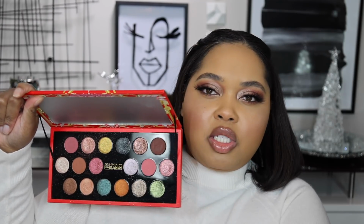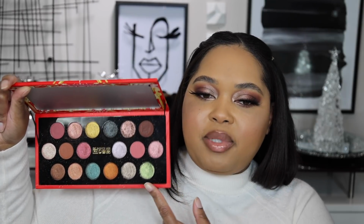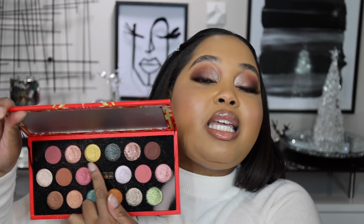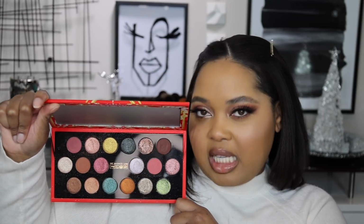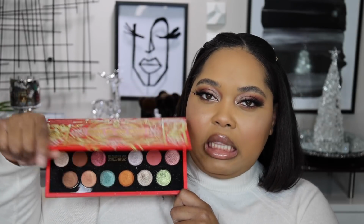This one is the more sophisticated version, okay? So I think this one has more of a diverse color story. I think it's balanced because we still have the pops of color like this green here. And of course, y'all already know she's gonna throw in that gold. I don't care what's going on, you're gonna get a gold shade, period. So even with those there, I think this one is more neutral and you can do a little bit more in terms of the versatility. So I think a lot of people will likely prefer this one for everyday looks.